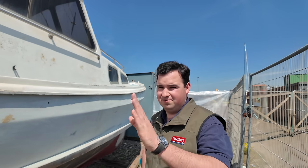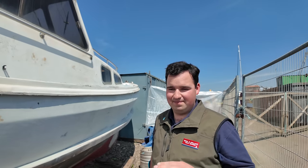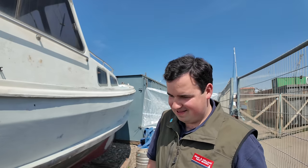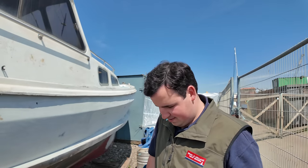We have enjoyed it, and I cannot wait to see her painted up in cobalt blue. Yeah, absolutely. Looking nice and glossy, and even better than that, I can't wait to see her getting up on the plane out of the water when she's out on the water. It's going to be a very special day, I think. And in terms of her power plant, what's she going to have in terms of engine?